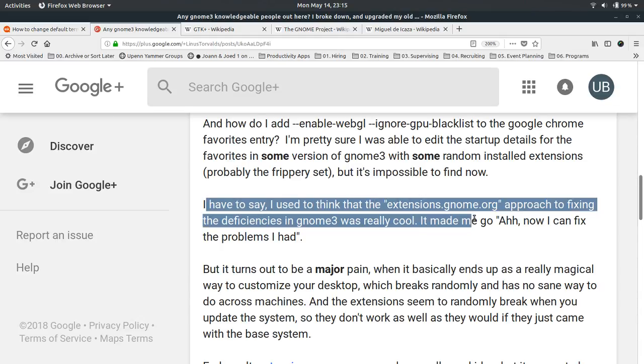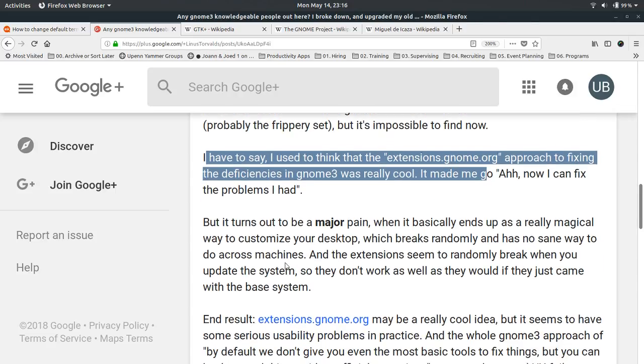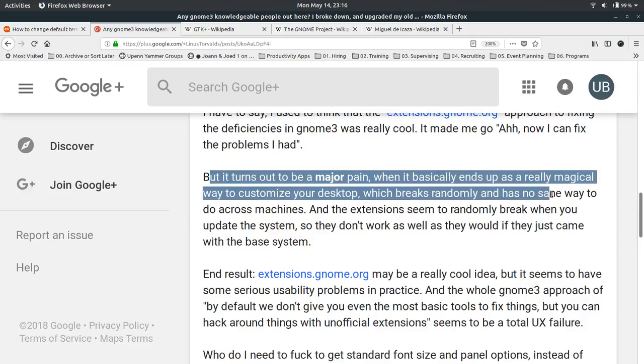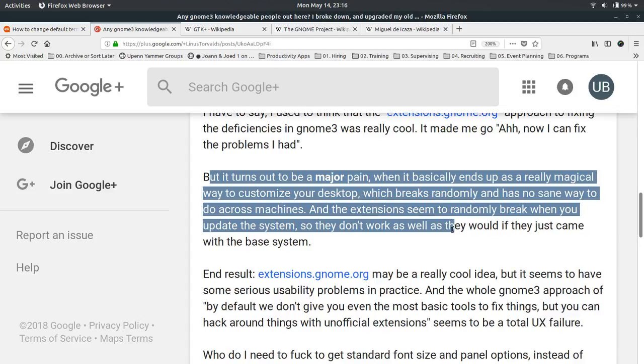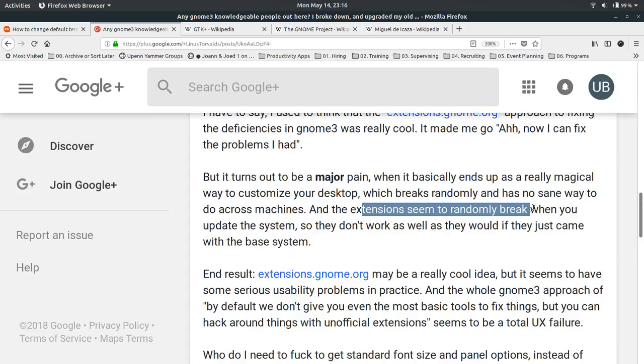And this whole concept of approaching an extension to fix things initially sounds really cool, and it scratches the surface of modularity, which I think is untapped potential there, but I won't go into that. That's for another video. But it just doesn't make the cut. And so it turns out to be a major pain, he says. What ends up happening is that a really magical way to customize your desktop breaks randomly, has no sane way to do it across machines, and when you update the system, it randomly breaks on you.